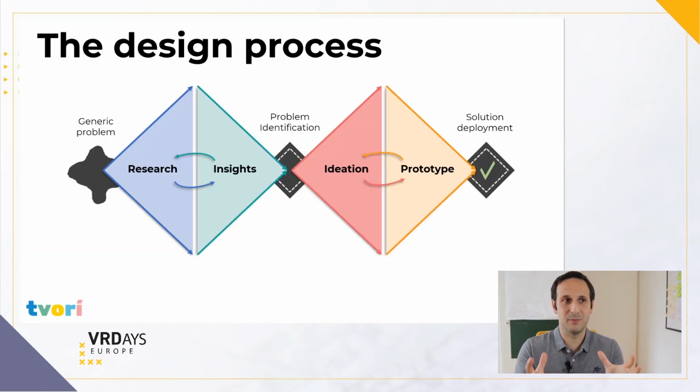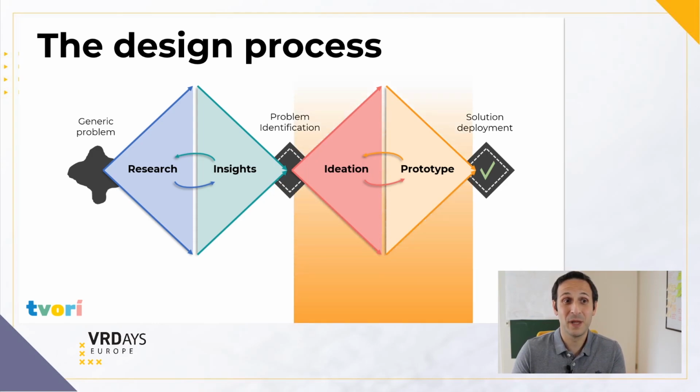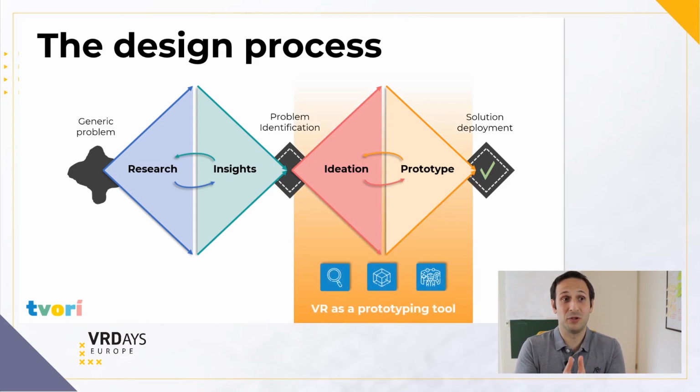When we look at the design process, it usually starts with a generic problem, and then via some research and insights, it arrives at what is basically a problem identification. After that, through a series of ideation and prototyping, the quicker this cycle can go, the faster you are going to reach a solution that is effective and can be deployed. These are steps that very closely resemble the prototyping stage, and that's why I believe VR tools can help incredibly, because it's about exploring a new solution, communicating it, getting feedback, and iterating as fast as possible.